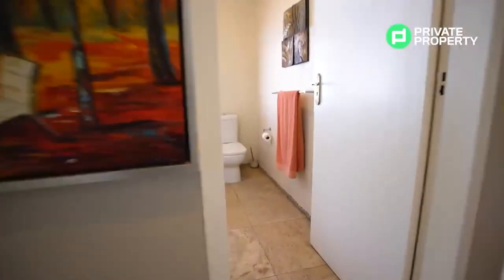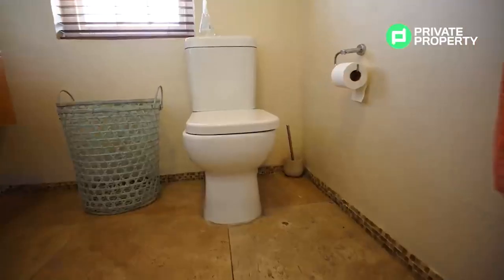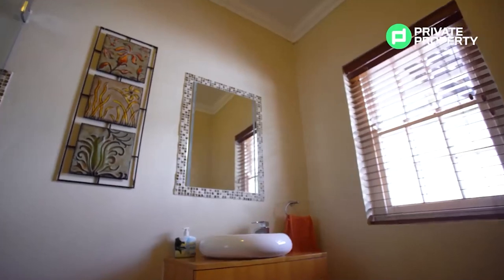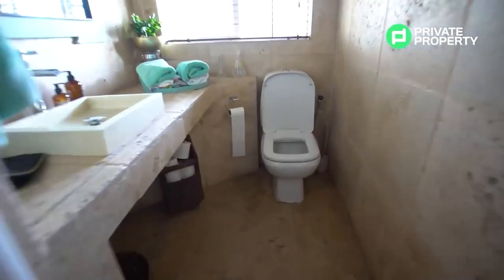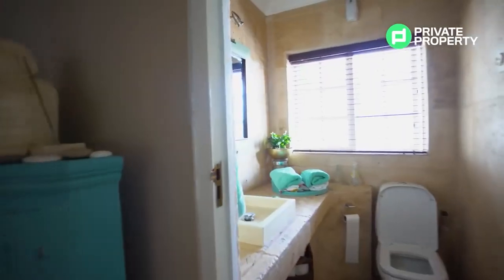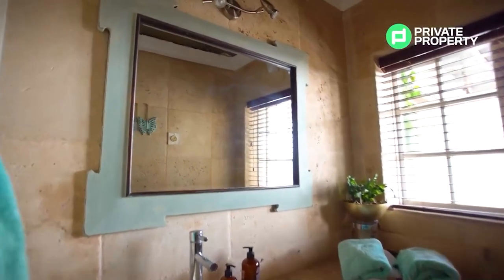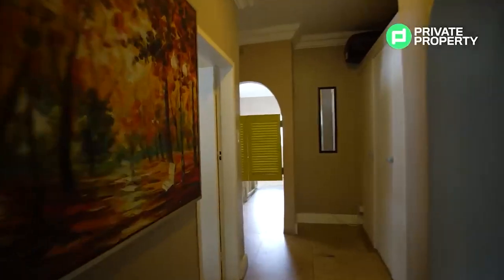There are two guest toilets located on the bottom floor of this home. This one right here has a walk-in shower, vanity, and toilet. This is the second bathroom located downstairs, perfectly situated to cater to all of the rooms and designed around a beach theme. It perfectly complements the remainder of the house and the air and light it brings.